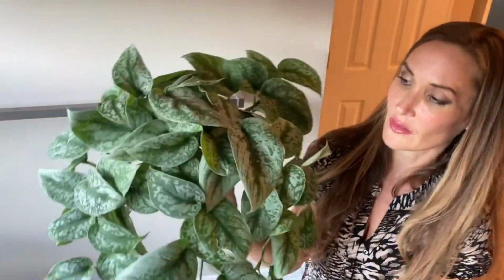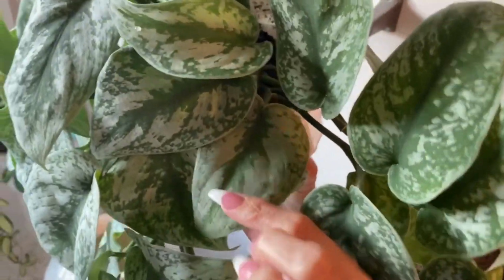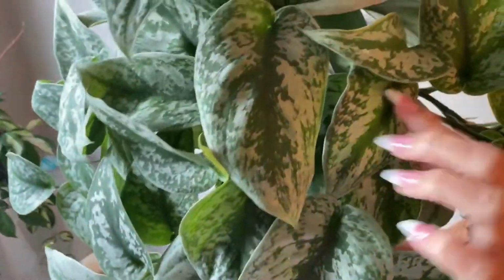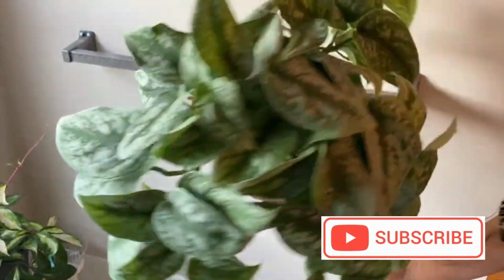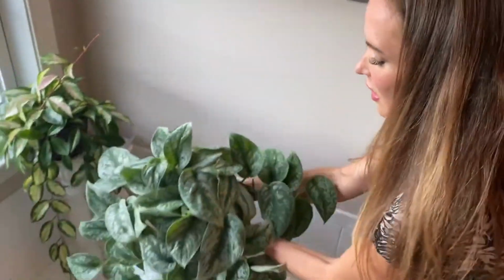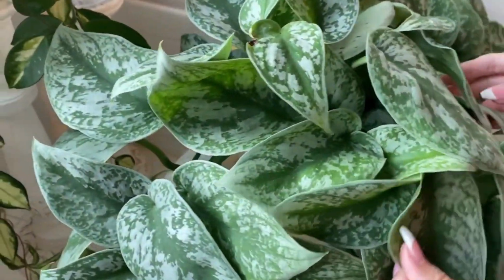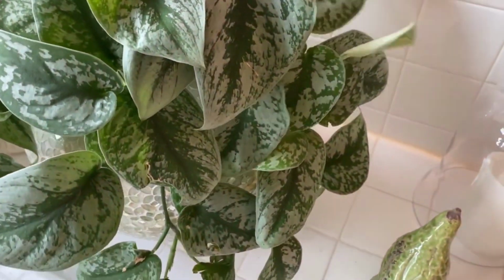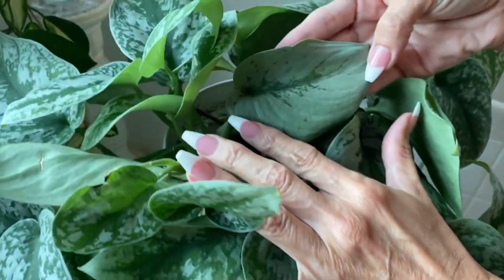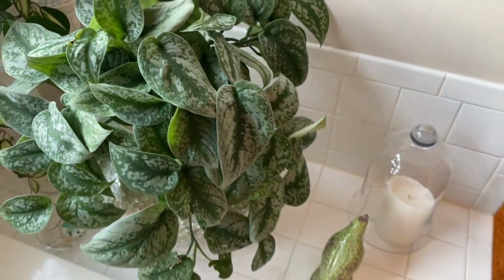Look at this silver Exotica. It is really neat. Look at this leaf. Look at these leaves. They are so cool. Look at that contrast. That is just absolutely incredible. The legs have really shot out. It's really pretty, super cool to look at. Oh, it's just really a beautiful plant. Love the look of it. So much interesting variegation, lots of silver. Look at this one right here. Look at this one. That is almost all silver. Just really cool. Anyway, very fun plant to have.